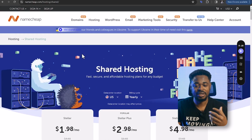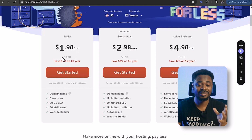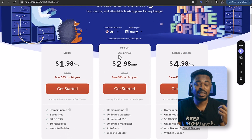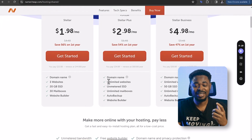So let's check out their plans. Let's check out what they offer. You can see here, straight to the point, they have their Stellar plan, which goes for $1.98 per month. You can see that this is extremely cheap compared to the ones that we looked at. They give you 3 websites, 20 gig SSD, 30 mailboxes, and a website builder. And then for the popular plan, which is the Stellar Plus, it goes for $2.98 per month. They give you a domain name, unlimited websites, unmetered SSD, unlimited mailboxes, auto backup, and a website builder.